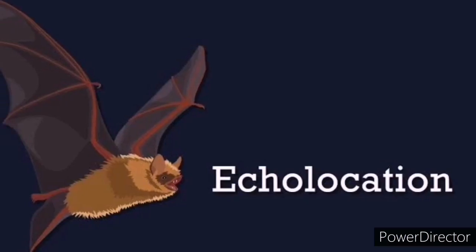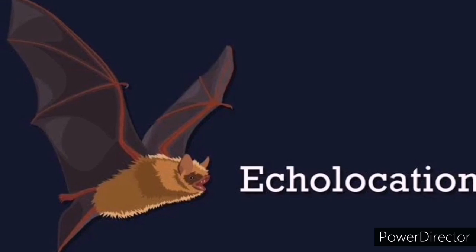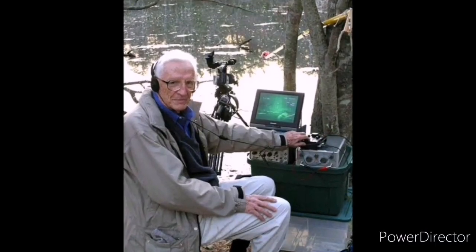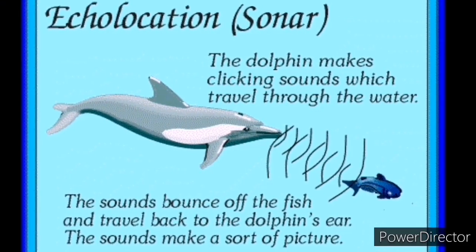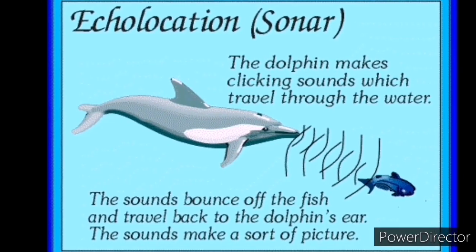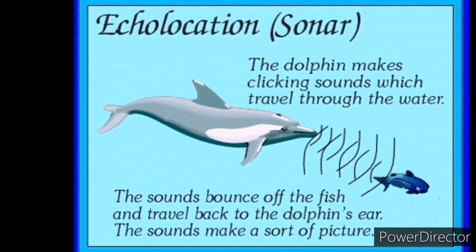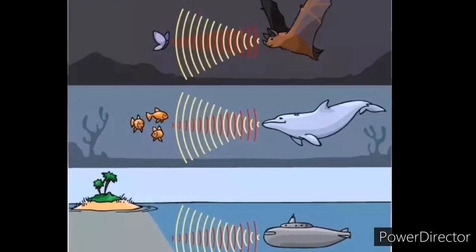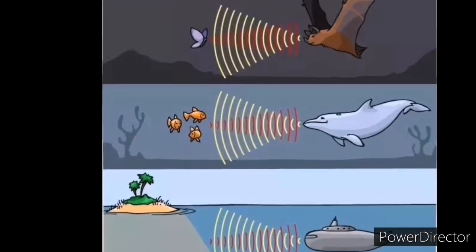Echolocation. In 1944, Donald R. Griffin coined the term echolocation. Echolocation is the use of echoes of sound produced by certain animals to detect obstacles and food. Animals that live where lighting is unpredictable use echolocation. Some of these animals are bats, porpoises, some kinds of whales, several species of birds, and some shrews.